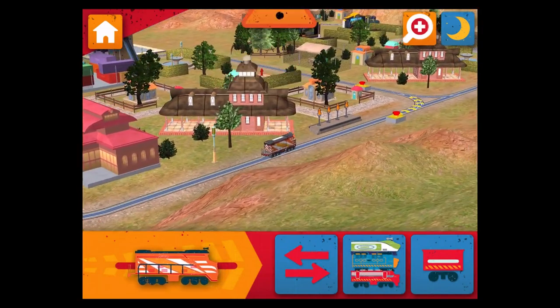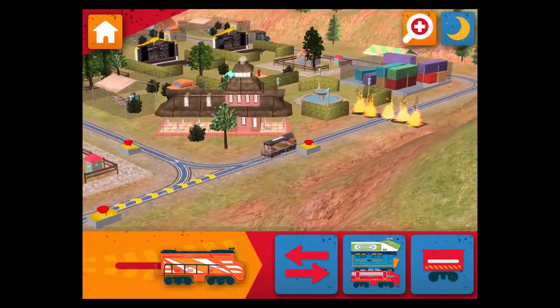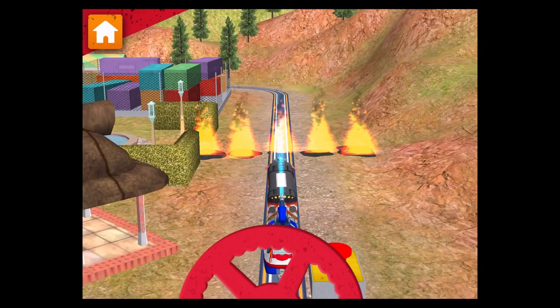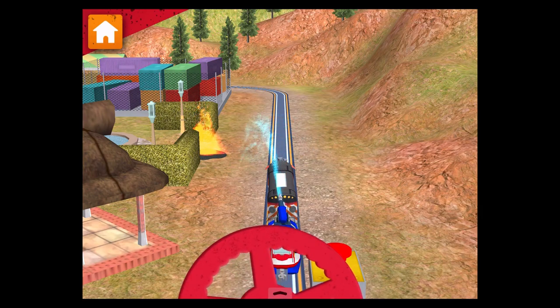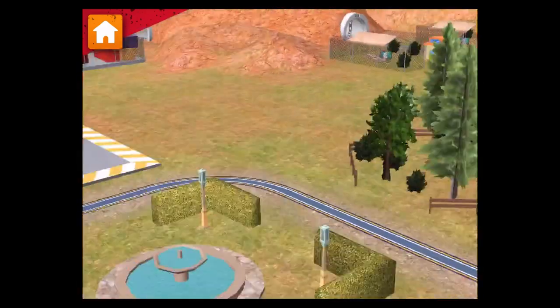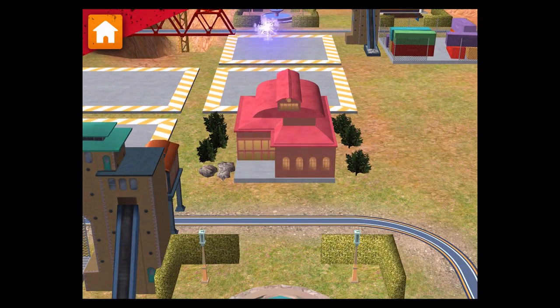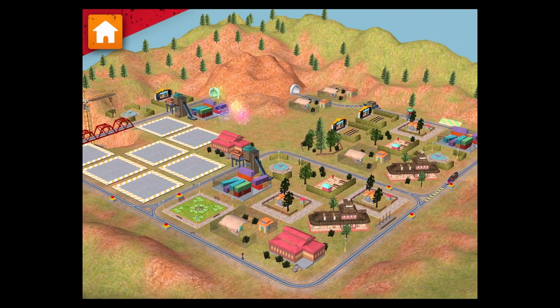Fire alert! Find it quick, Chuggineer, and put it out. Safety first. Look out! A fire has broken out on the track. Attach the water, move the hose around to put out the fire! Wow! Now let's choose something to build. Way to build! Traintastic! We are really building something special.